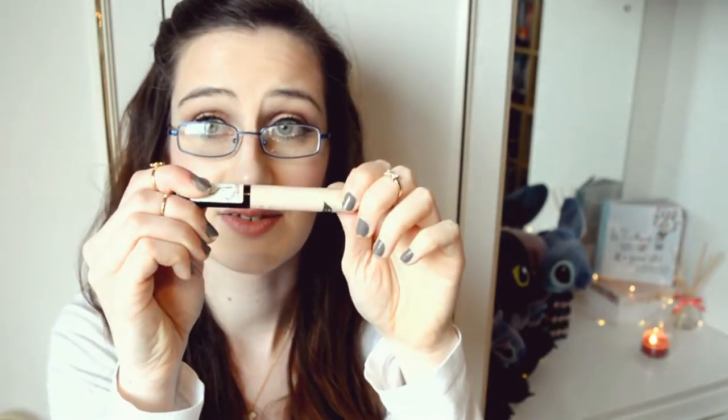This is the one I'm using in a minute, and it's where the writing is starting to fade and the label's faded. But the best thing to do about these is shake them up when you're running out, because you will get some product at the end which falls onto your brush. So yeah, absolutely love that concealer.